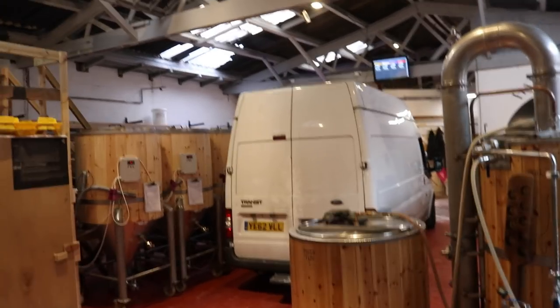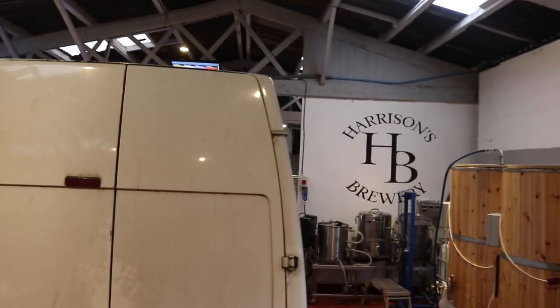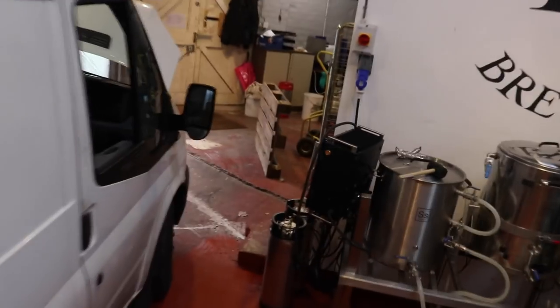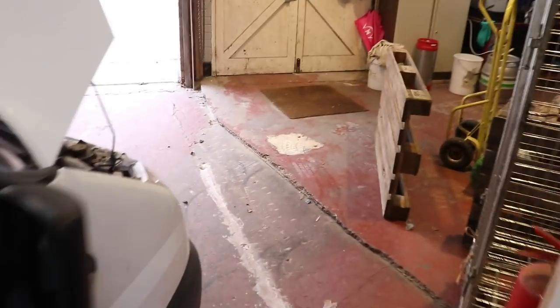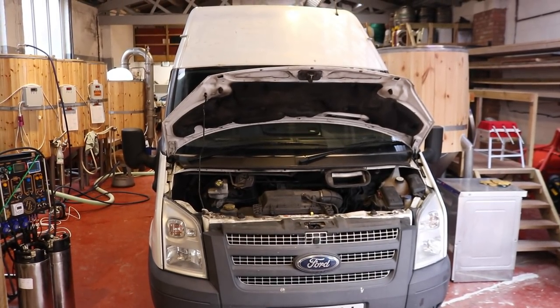Wow, there's a lot more moving about than I anticipated, and that is tighter than it used to be thanks to these tanks being in here. But we are in, and we've got room to walk down the side. So I'm just going to drop these shutter doors, and then we're going to have a look under the bonnet.